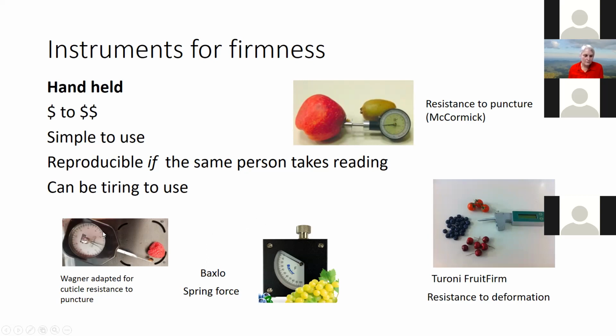And then one that we had done many years ago was we adapted a Wagner force gauge. So we were interested in the resistance to puncture in a raspberry. So we fitted an insect pin on the end of it. And we never went many places with it until spotted wing Drosophila came up. And it turns out that this is really useful for measuring resistance to spotted wing Drosophila.